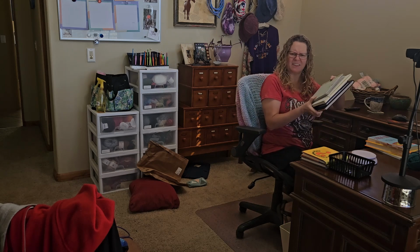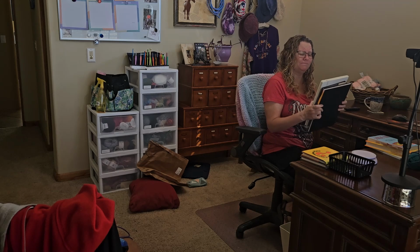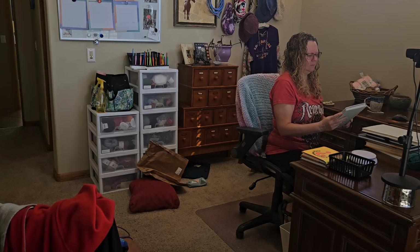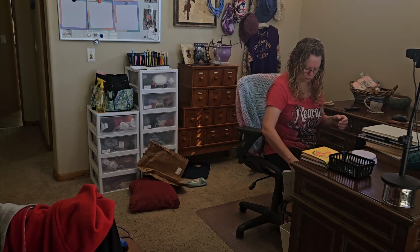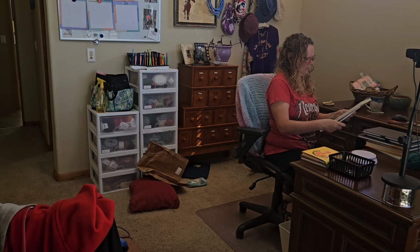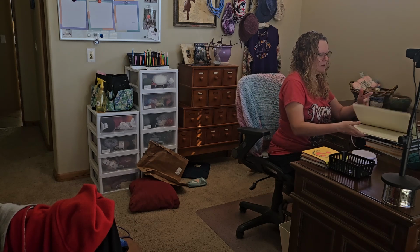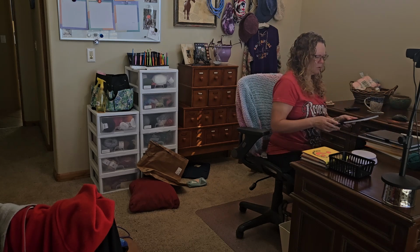Okay, apparently I have a thing for journals that I don't use all that often. So let me reduce these a little bit. It's time, girlfriend. Call it trash. It's mostly used already anyway. I like the white. It's very empty. Might keep that one. I have two of these.